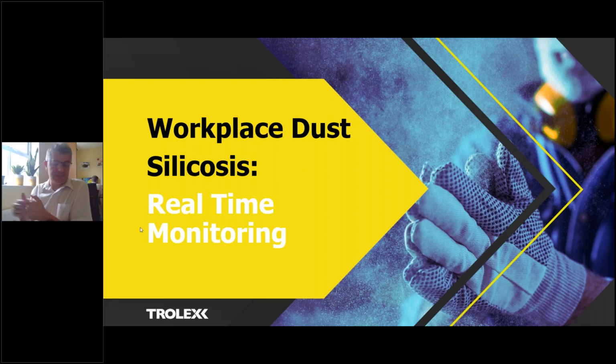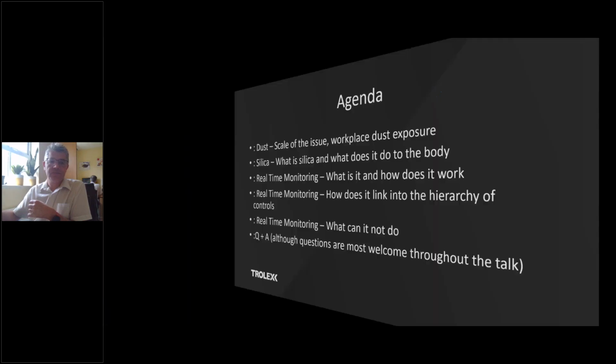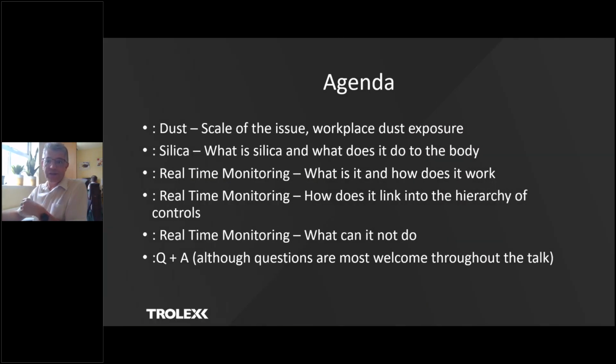So what is it? What does it do? What can it not do? Hopefully my slide has just progressed, fingers crossed. So we're going to look at the scale of dust exposure in the workplace.